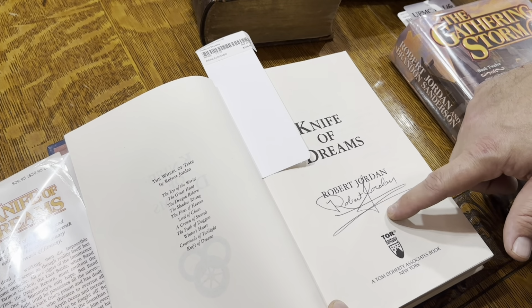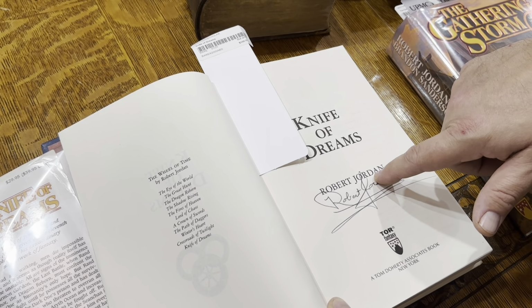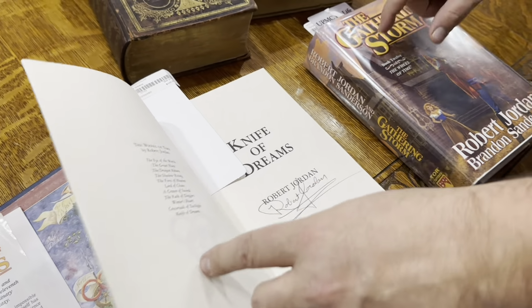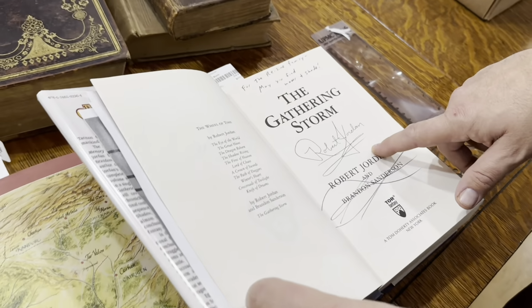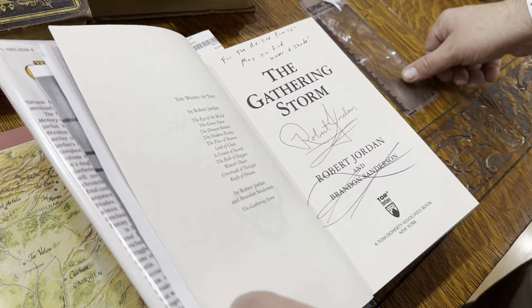And one way that you can tell the signature is real is that he's sort of gone over top of the lettering that's in print. Whereas in the next book that was published, which is published posthumously after his death, you can see a Robert Jordan signature, but that's because they printed it. It is an actual printed signature.